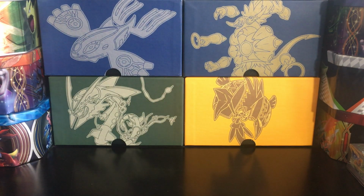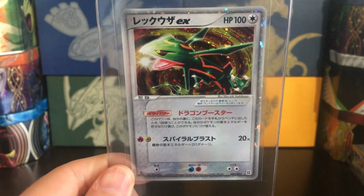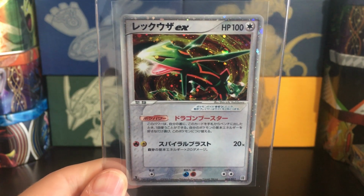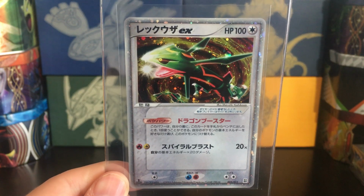And now we are into the Japanese EXs. So every FST submission got to have some Japanese EXs, or EX series stuff. First up, Rayquaza EX. This is from the Rayquaza Emerald. I think it's quarter deck, actually. I think it was only like 20 cards or something.